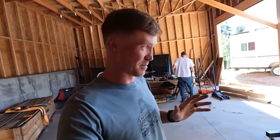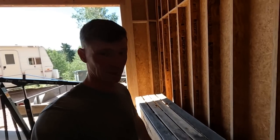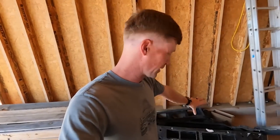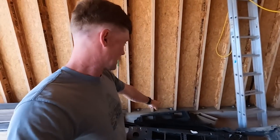Mission success for the most part anyways. We got both of the crates off of the trailer. We got one crate over here in the corner. I think we're gonna throw the bumper and all these spare parts on top of that crate. And then we're gonna put the other crate right there. Then we're going to BMC.